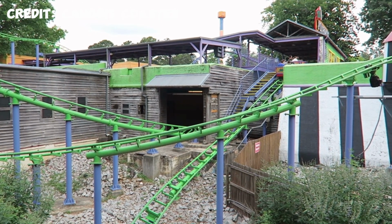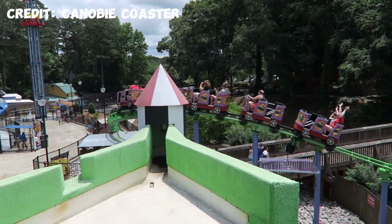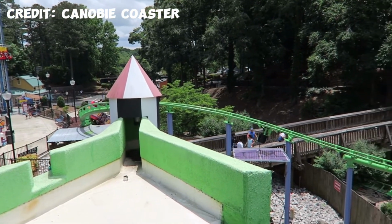Although I don't ride this ride every time I go to this park, it is definitely a good ride to ride. Again, if you're a kid wanting to get into roller coasters, it's definitely a good ride.